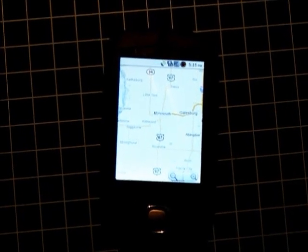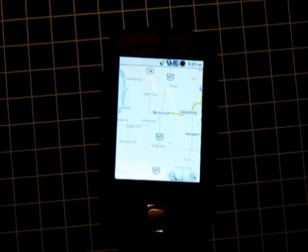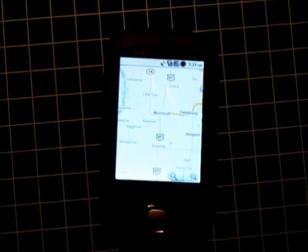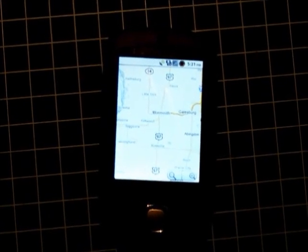There's all kinds of ROMs available on the XDA site. People are doing different things. You'll definitely want to research the XDA site before you do anything. But overall, I'm pretty pleased with this particular setup. It works pretty well.